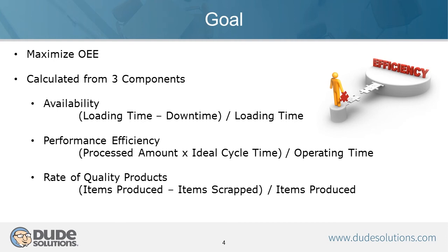Because while you definitely need them available and up, you also need them running at maximum efficiency to gain the value of your investment. And then finally, I think everybody understands that quality is one of the most important things in manufacturing, and making it right the first time is always important. So measuring your rate of quality products is another key component and something that can be managed with a CMMS.